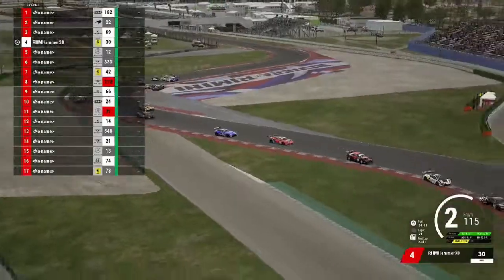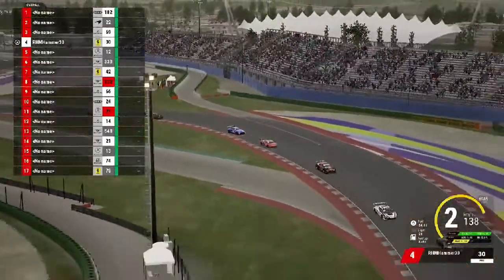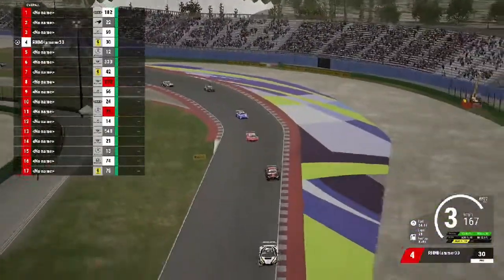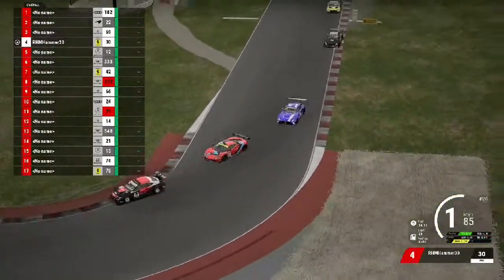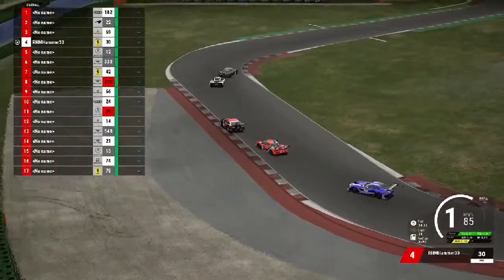And as you can see, there was a bit of carnage at the back. We will head to that in a minute and see what was going on. But here at the front, all nice and smooth, all single file coming through the first few corners.